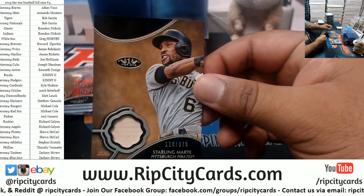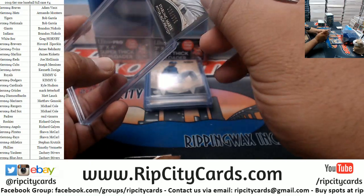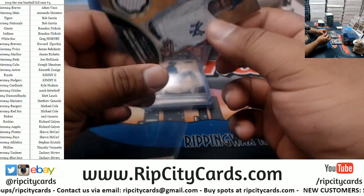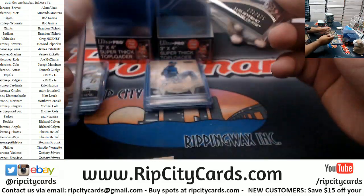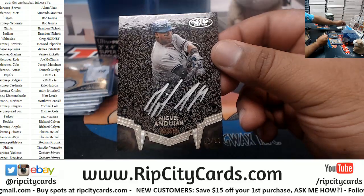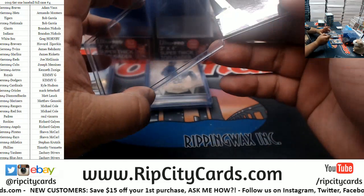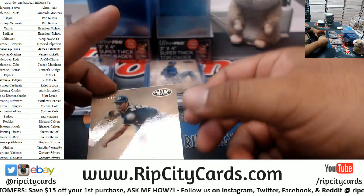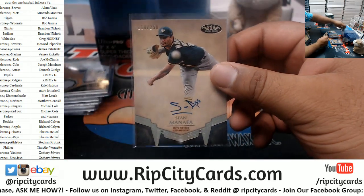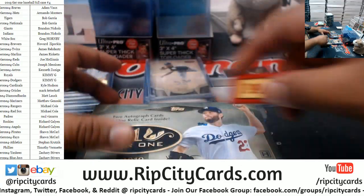Ooh, that's nice. First, starting Marte, 375, Pirates, relic. Severino, Yankees, 375. A Yankees box, possibly. And Duhar, the silver ink autograph, number 2 of 10 for the Yankees. Shamanea to 250, A's. What else? What else?